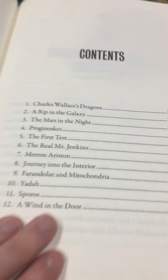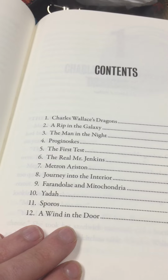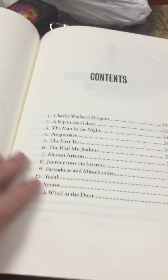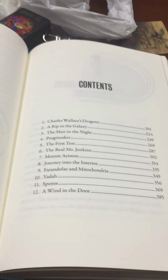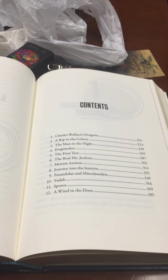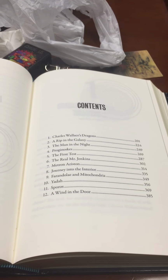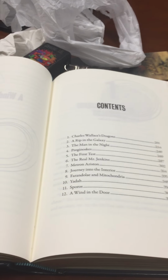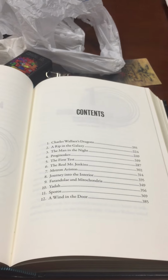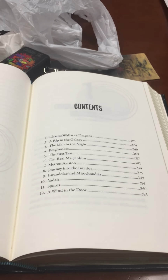And we meet a character by the name of Prognosis, and forgive me if I pronounced that wrong. We meet Mr. Jenkins in this series. And what they do here is they get much more science fiction-y as we learn about a mitochondria that lives inside the body of Charles Wallace. And what Meg has to do is jump inside of her brother Charles Wallace's body and try to cure the mitochondria that's gone bad within his body.